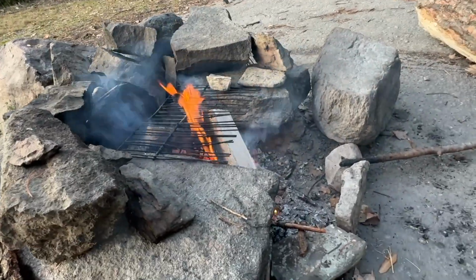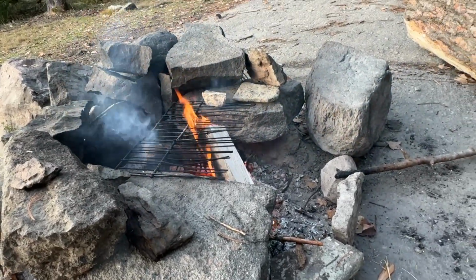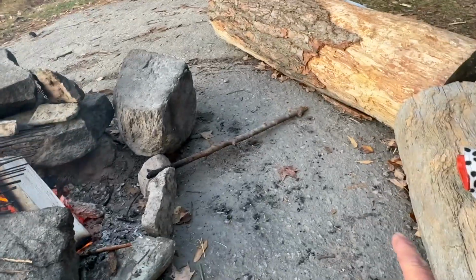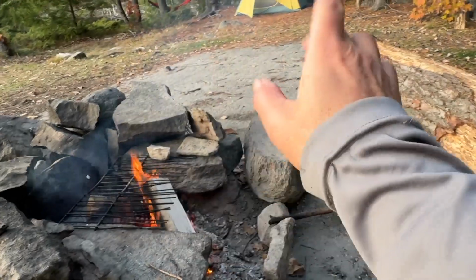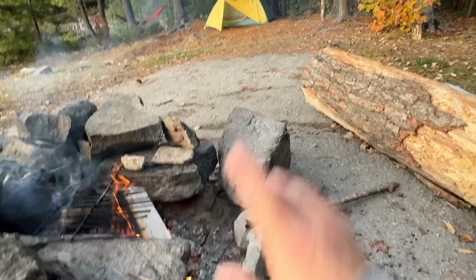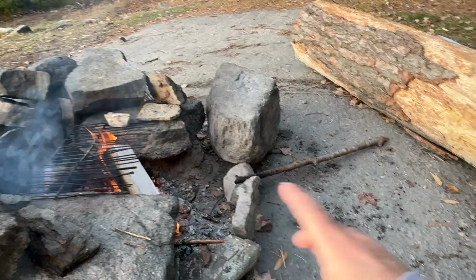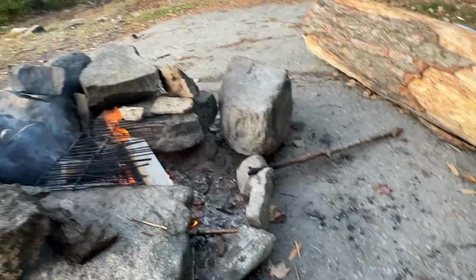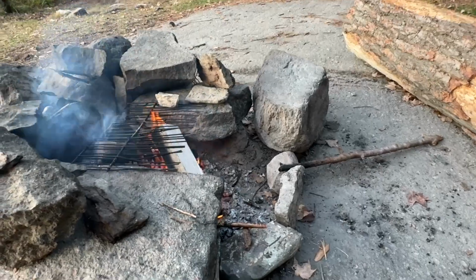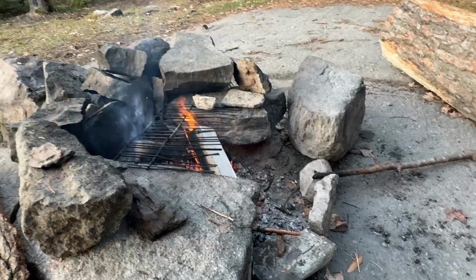Oh, I got a nice little fire going here. There's lots of hot coals. I think I might move over here just to get a little closer. It's kind of hard because the wind is supposed to be going southwest, which is that direction. But then it kind of spins and the smoke goes over here. So kind of didn't want to sit here, but maybe I can move over a tiny bit.